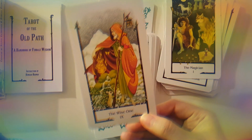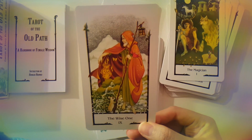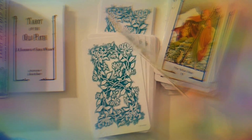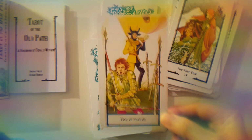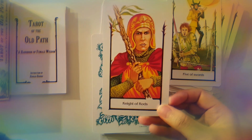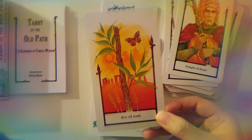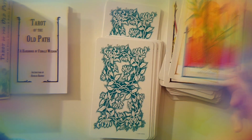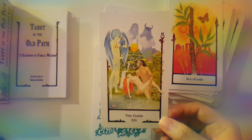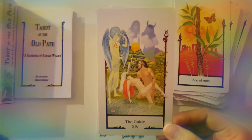Then we have the Wise One, the Hermit. Definitely has a very traditional depiction. There's snow and the lantern. We have Five of Swords. We have Knight of Rods. We've got Ace of Rods. Stonehenge again in the back. We have the Guide. So this is, I believe, Temperance. This is actually what replaces Temperance.